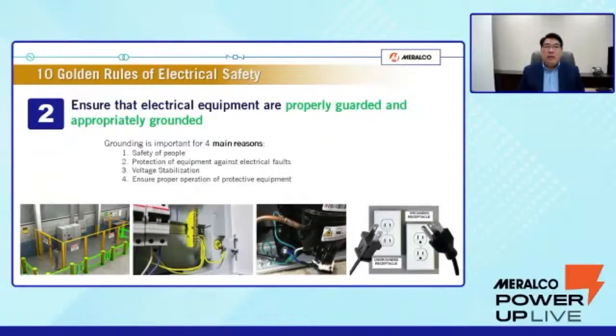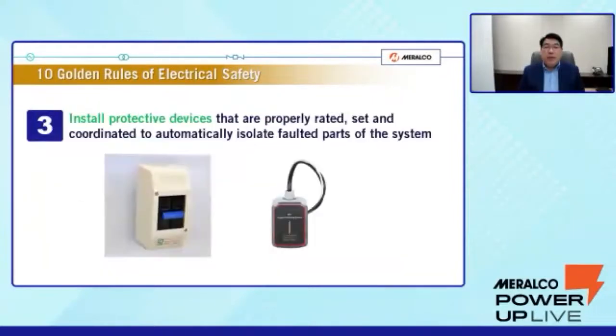Secondly, it will protect your equipment against electrical faults. And then third, it's to stabilize your voltage, because voltage can also damage your equipment. And lastly, it ensures the proper operation of your protective equipment like breakers and relays.